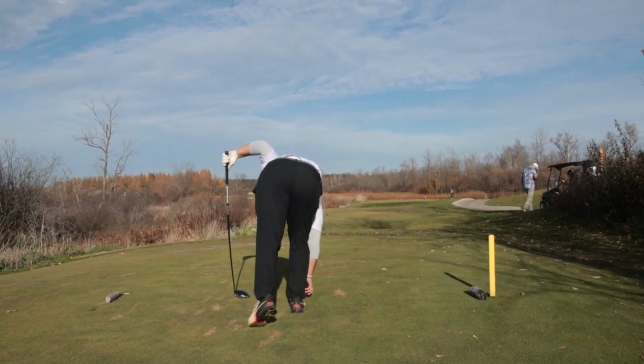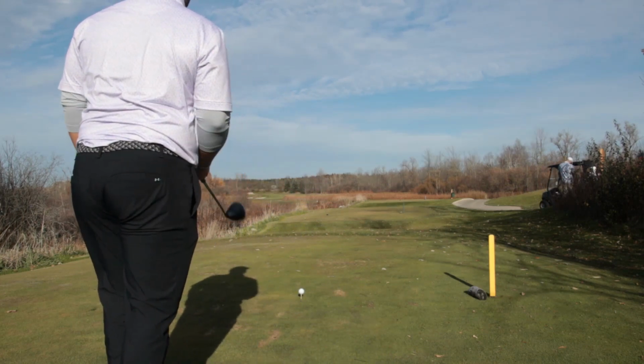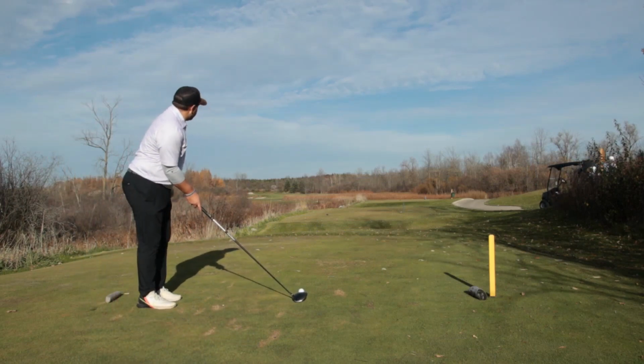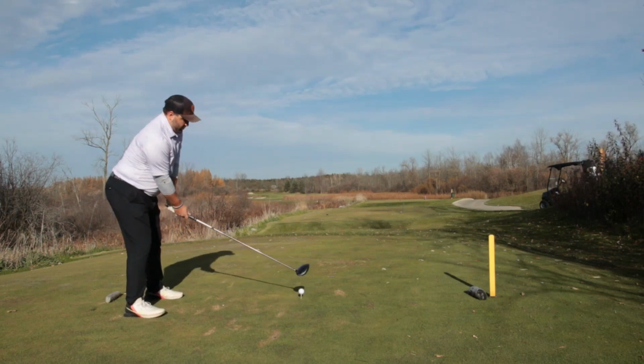The hole goes slightly to the left. During the summer, if you keep it out right, you can go into the woods. So basically, your aiming point is those pine trees out there, or maybe a little bit right if you're going to draw the ball. And again, this one has a decent sized fairway. You can let it rip here.